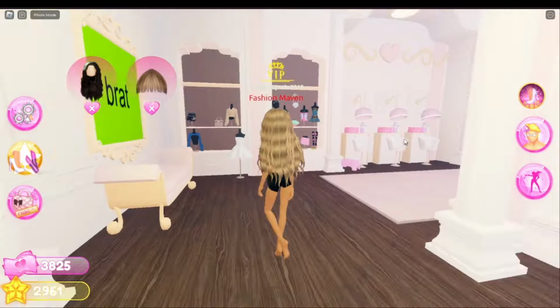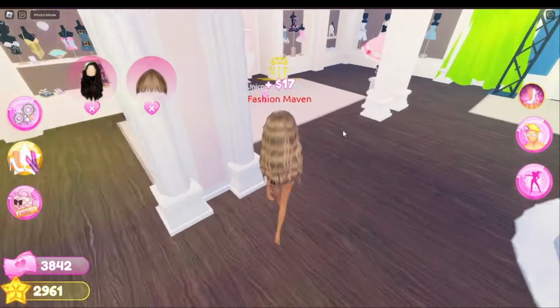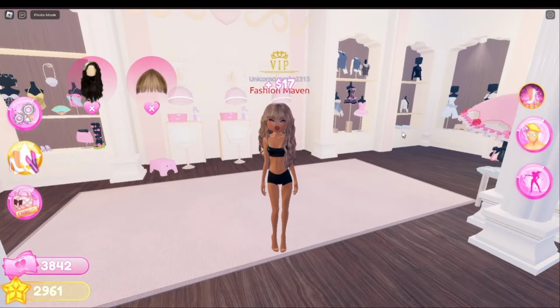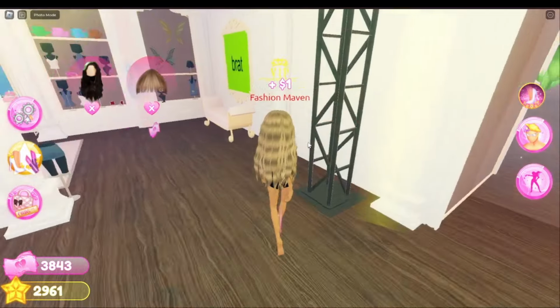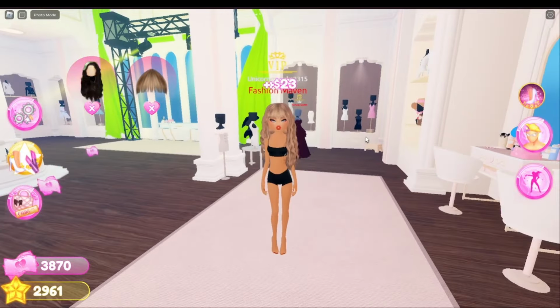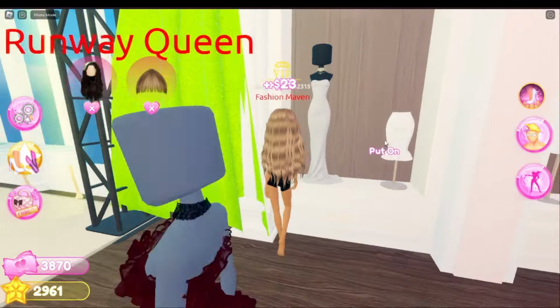I love those shoes. I never used them. This is my first time using them. Yeah, you might be thinking, are you crazy? Well, I haven't used them, sorry, and there's nothing else I can do. So, yeah. I just looked and I'm like, wait, girl, where do you get that outfit?